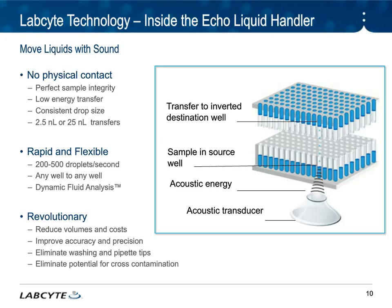As I said, it happens within milliseconds, so you don't notice it, and it ensures that every sample is transferred precisely and accurately as you go from sample to sample. And remember, all of this happens without any contact with the fluid. That cuts down money spent on tips or time spent repeating experiments because of pipetting errors.